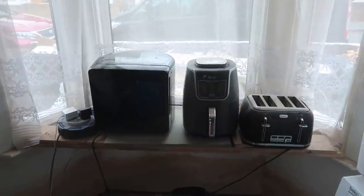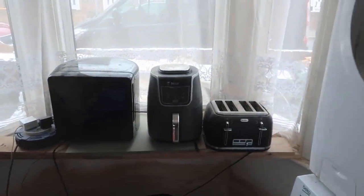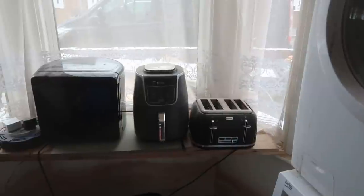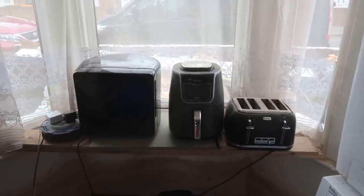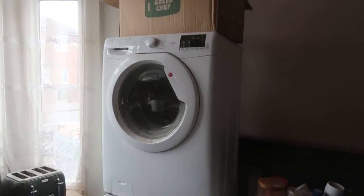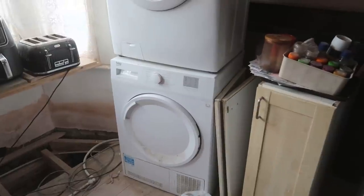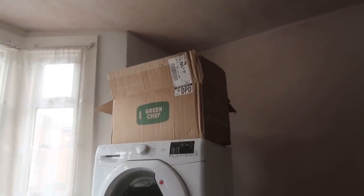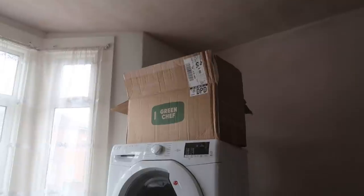So all of the cooking equipment that we have available is one microwave, one air fryer, and one toaster. But I'm confident we'll be able to make some great meals with this. And here is my washer and dryer, both completely out of action. We are currently using the laundrette. And kitchen stuff that is not essential over the next few days.